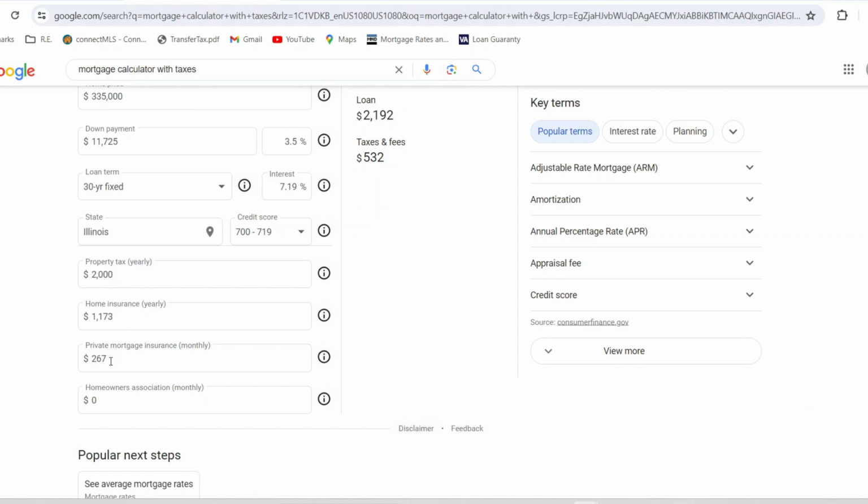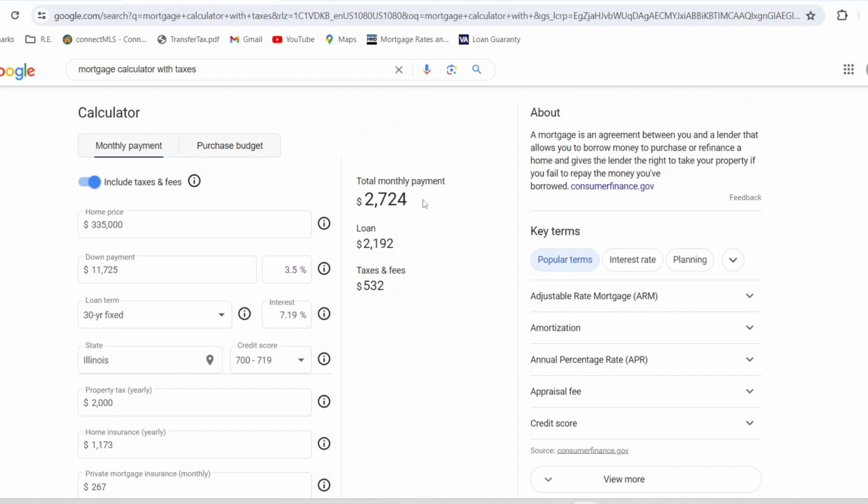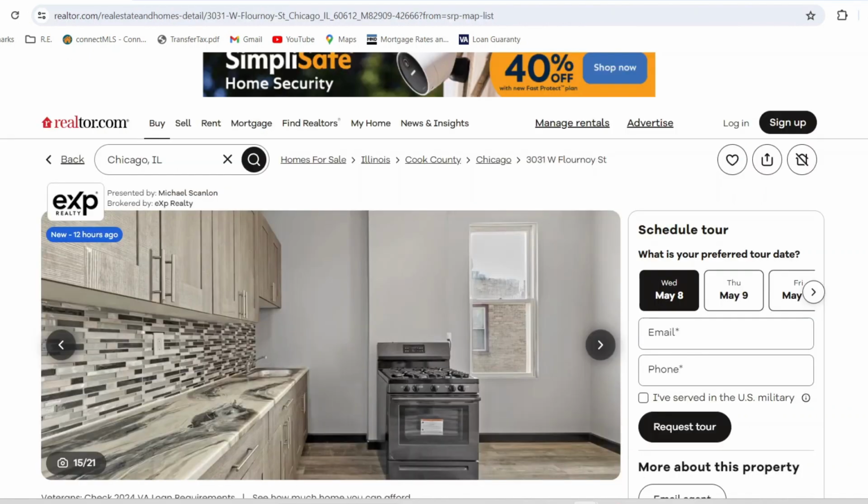Private mortgage insurance, that's already figured in. Homeowners association, we don't have to worry about that because this building isn't in an HOA. So from there, it would calculate your monthly payment for you, and you're going to be somewhere around $2,700 a month. Now that you know what the mortgage payment would be, your next question is probably how much money do you need to save up in order to buy this building?